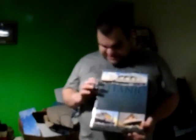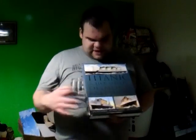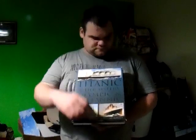Next item from my Titanic collection, I've got this, which is a massive book that my brother got me. Titanic and her sisters, Olympic and Britannic. So I've been getting information on Britannic and Olympic and Titanic out of this as well. It covers all the ships in the Olympic class. See? Titanic's up there, that's the top one. They've got Olympic there, they've got Britannic there. So I've been getting information about the Britannic as well out of this.